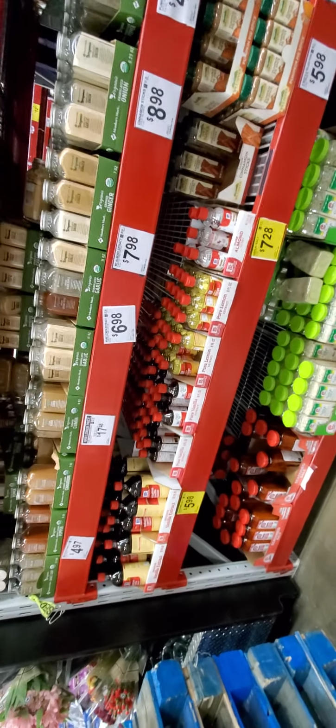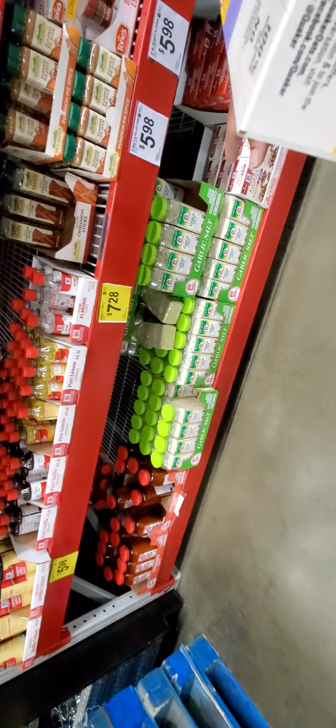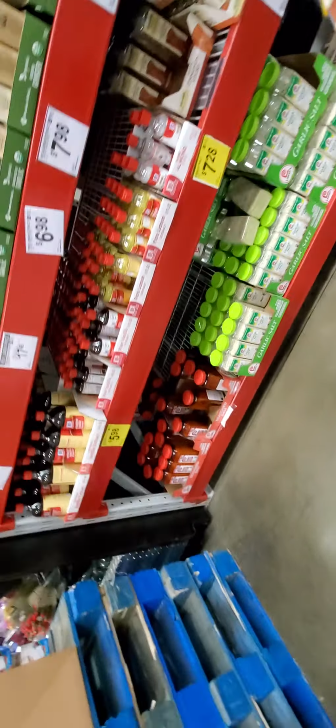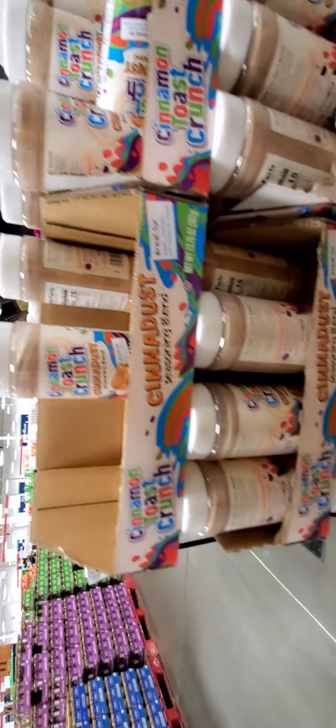But this is the sauces. This is another thing, any type of seasonings. Prep it, because seasonings, believe it or not, go bad. Parmesan cheese and that garlic salt will go bad. Oh, my kids love this cinnamon stuff. Those crunch, and it's $5.48. Now, I paid $4.99 for it, but it was good.